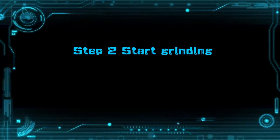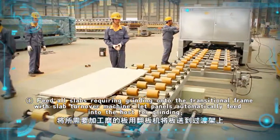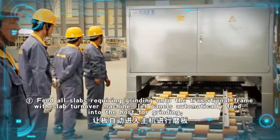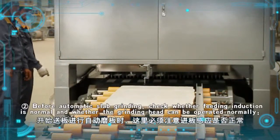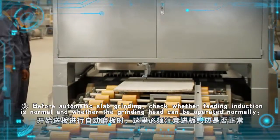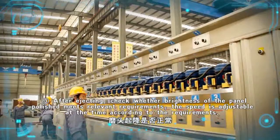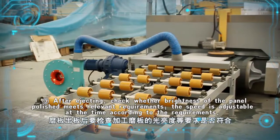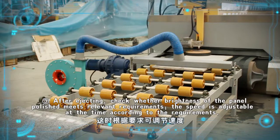Step 2. Start grinding. 1. Fit all slabs requiring grinding onto the transitional frame with slab turnover machine. Let panels automatically feed into the host for grinding. 2. Before automatic slab grinding, check whether feeding induction is normal and whether the grinding head can be operated normally. 3. After ejecting, check whether brightness of the panel polished meets relevant requirements. The speed is adjustable at the time according to the requirement.